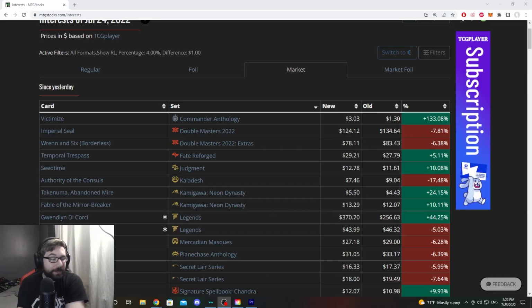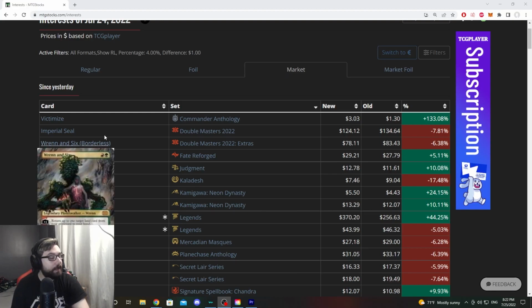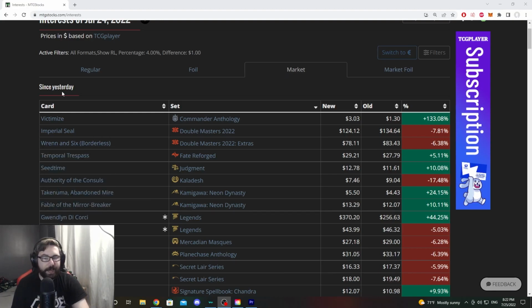Okay, here we are. We're looking at some cards. As far as things go, you don't want to go regular foil, you just want market foil. So let's look at the regular market prices right now. Since yesterday, as of the 24th, Imperial Seal, the base version, has gone down $10 since $134, and the Ren and Six Borderless is also going down in price.